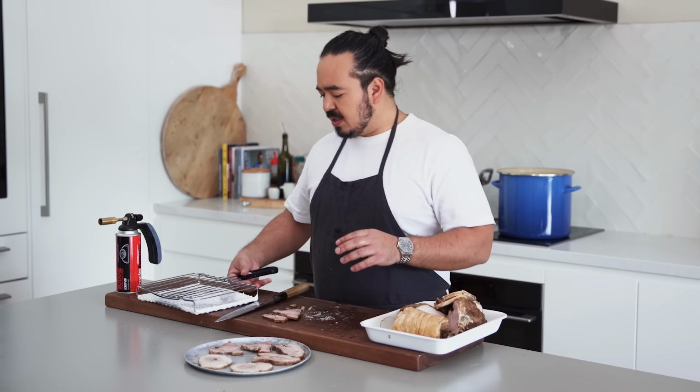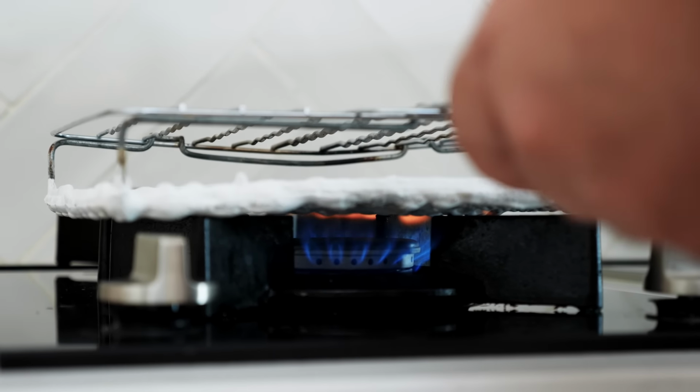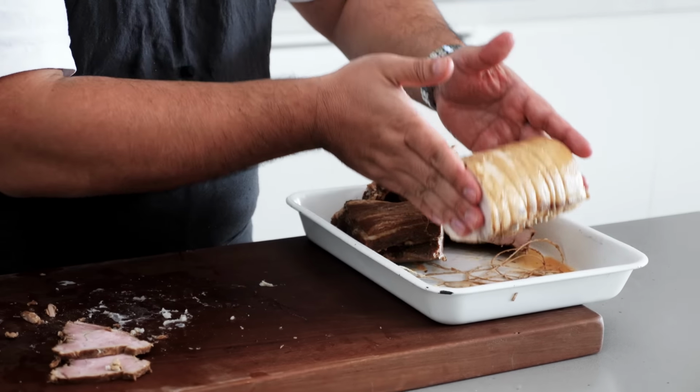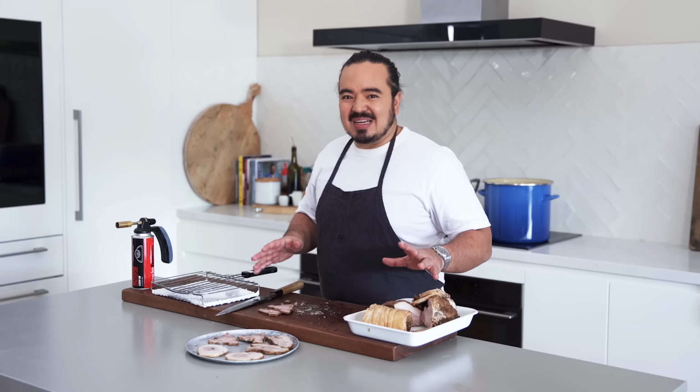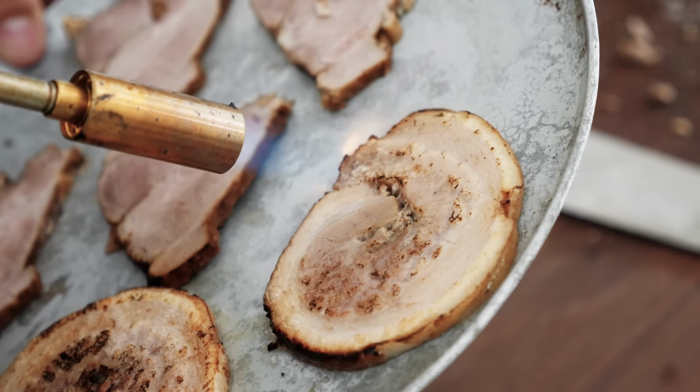Now let's talk reheating. We've got a few options here. You can use one of these. Now this is a grill that you might get in Japan. You put it over a normal gas flame, you can grill over it. You can use a barbecue, you can put that into an oven and heat it through in an oven. You can fry this whole thing in a frying pan to caramelize the outside. I don't particularly like to do that because it's much more difficult to cut. Or you can use a blowtorch like this. No matter how you want to do it, it's very, very simple.